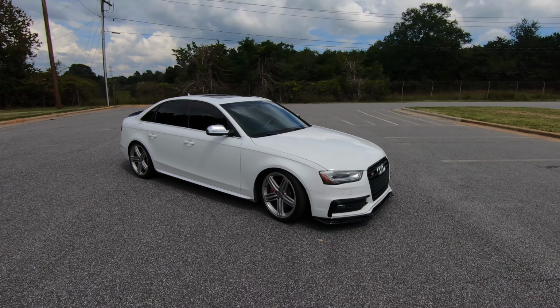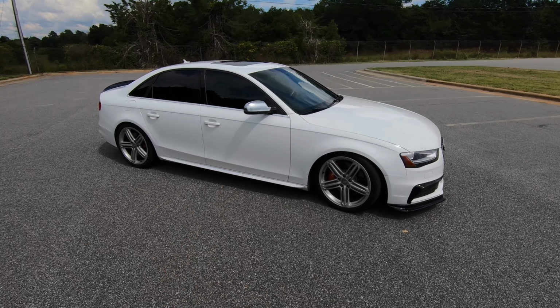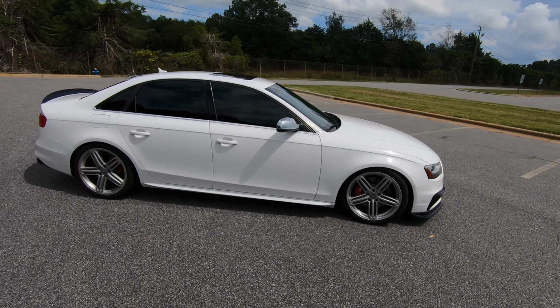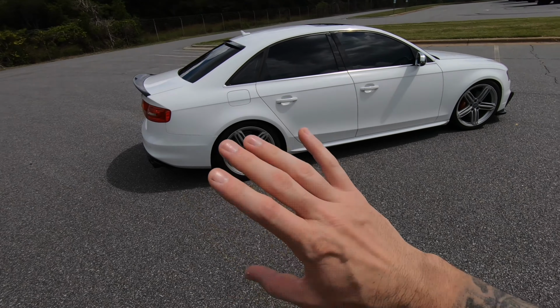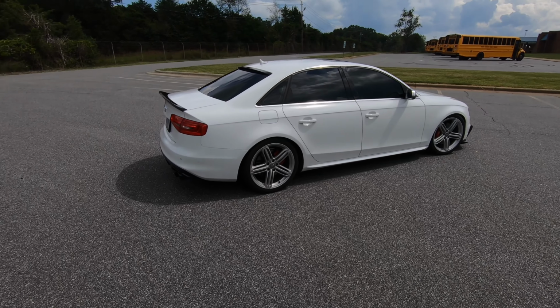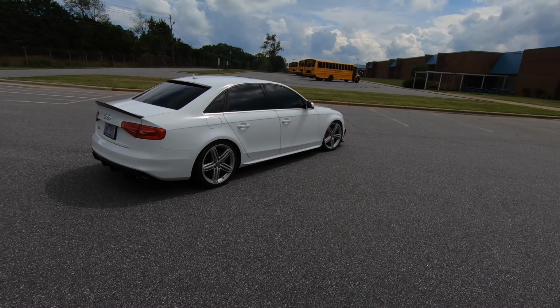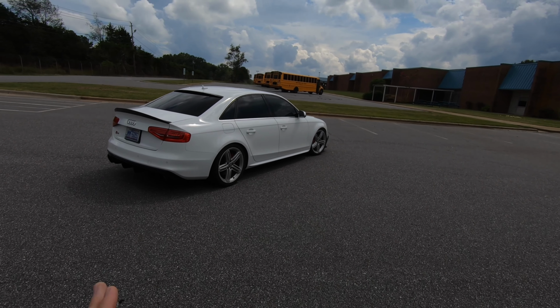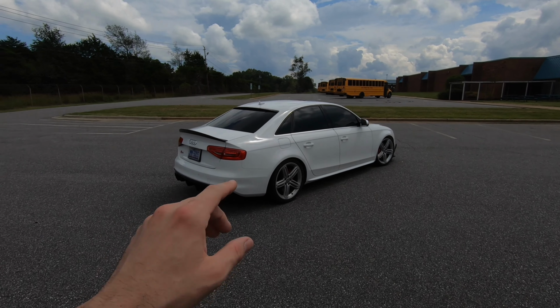I have a P3 gauge in there that has a 0 to 60 timer. I went from a 5.4 seconds 0 to 60 to a 3.8 0 to 60 with just stage 1. No hardware mods, no exhaust, no test pipes, no crankshaft pulleys or supercharger pulleys. Just pure unlocking factory power, basically, because Audi supposedly downtunes the shit out of these things. So definitely recommend stage 1 for you beginners like myself.